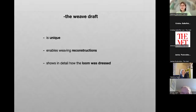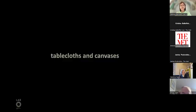Why is this weave draft so important? It's unique. It enables us to weave reconstructions because it shows how the loom was dressed. Let me show you something about the tablecloths and canvases. And why is that? Also because Claudio Ceccaroni in his list mentions that the canvases are on tablecloths as a support.